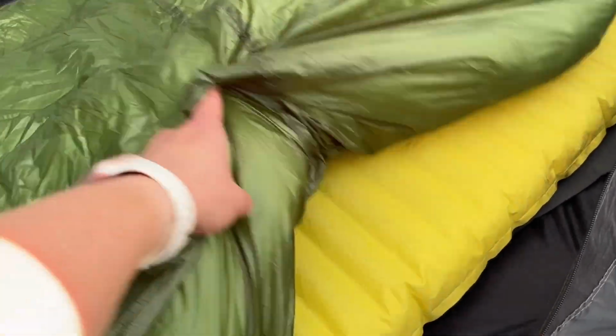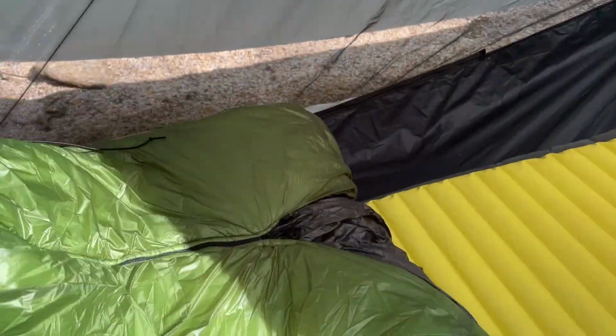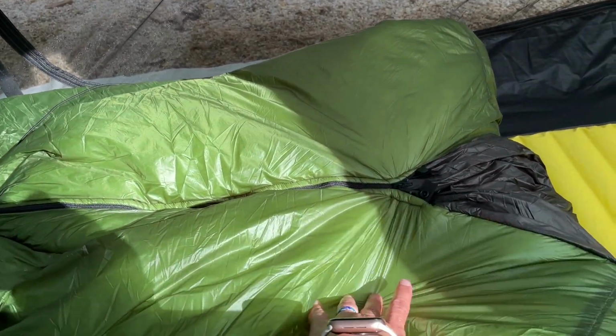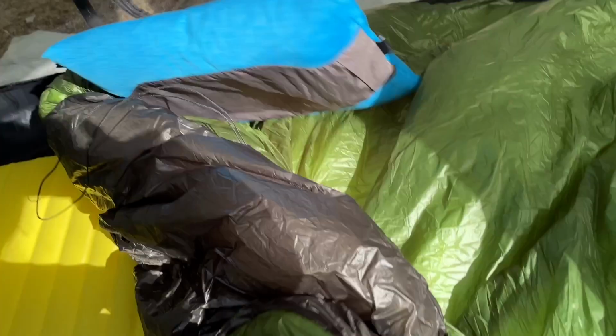Got my sleeping pads underneath. This is my quilt. I do not use a sleeping bag. It cinches at the bottom and has a short zipper here for the foot box. You can undo that and just have it be a nice open quilt. And it does have a couple of small straps that I put underneath the pad. I slip in from the top.